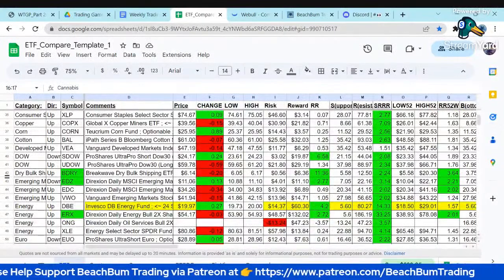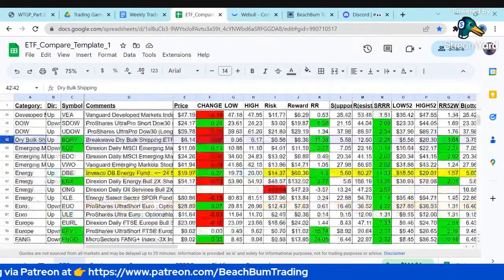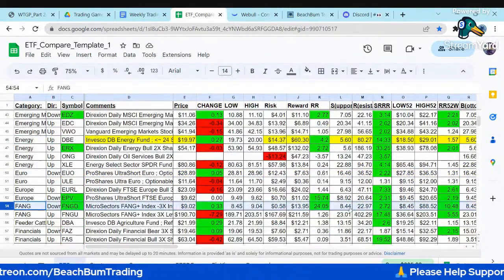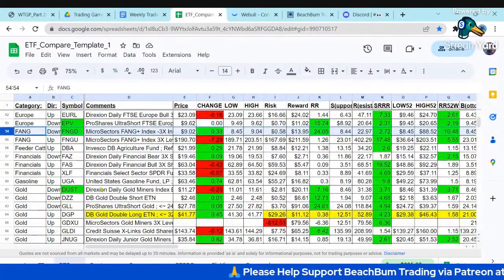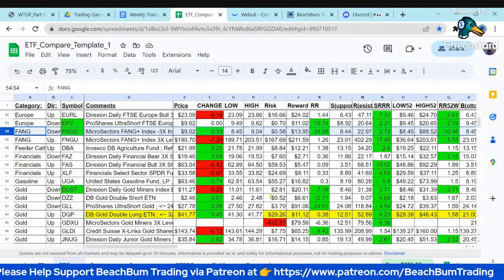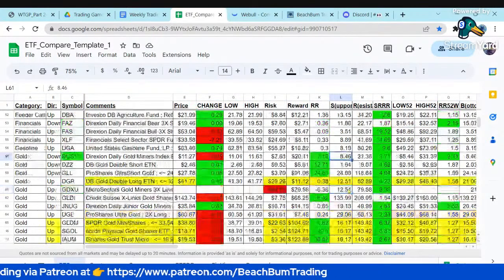We're watching BDRY. We talked about that one. So you can see the ones that are highlighted are the ones that I can quickly take a look at, see what the risk reward profile is. Again, that's how I use this, both at the end of the day. I spin through and look at the highlighted ones, see if they're near the support level that I'd like. And if so, we put them on the watch list.